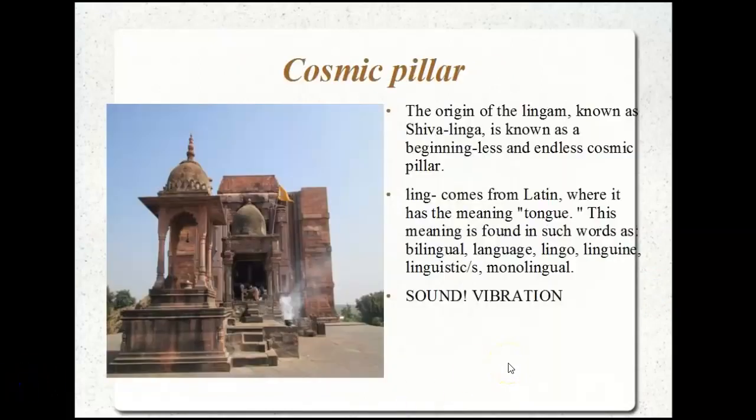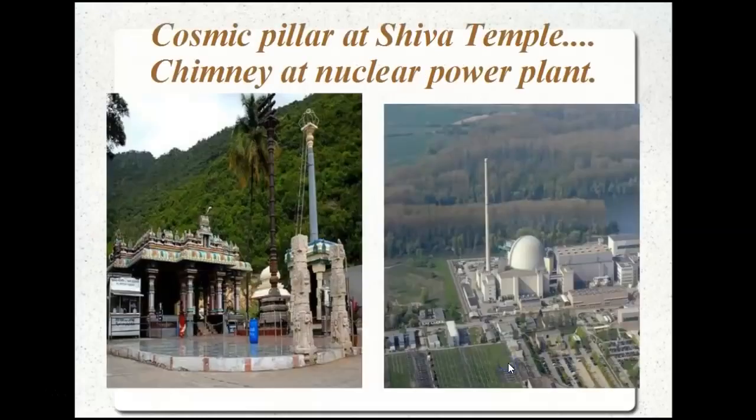So the cosmic pillar. The origin of the lingam, known as Shivalinga, is known as a beginningless and endless cosmic pillar. Ling comes from Latin, where it has the meaning tongue. This meaning is found in such words as bilingual, language, lingo, linguini, linguistics, monolingual. It's sound, vibration. Cosmic pillar at Shiva temple, this one, and chimney at nuclear power plant.